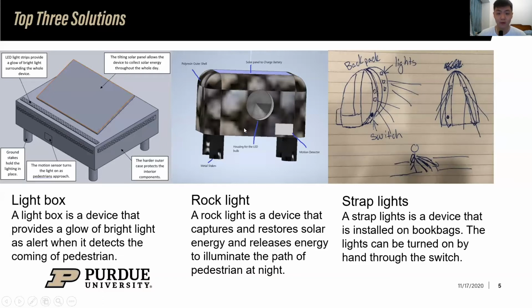And when coming to night, and when the motion sensor detector here detects the incoming of pedestrian, it will turn this LED in the middle of this device on, which will illuminate the path of pedestrians. And the metal stakes will hold this device in place, and the outer shell will protect the inner components. This device can save energy through avoiding the lights turned on all the time and provides necessary lights to illuminate the path when necessary.